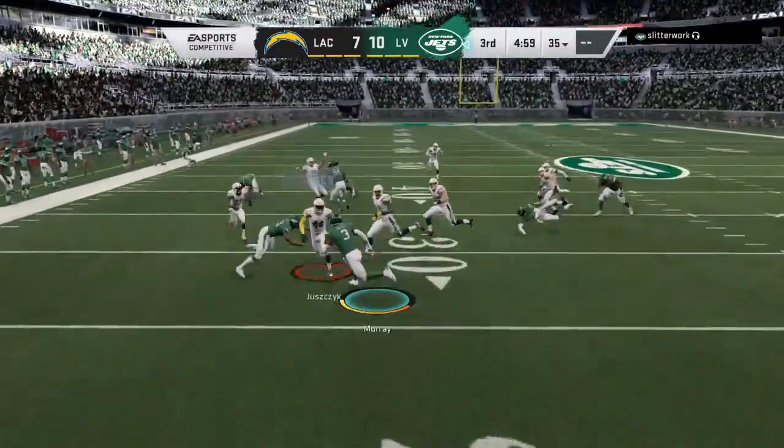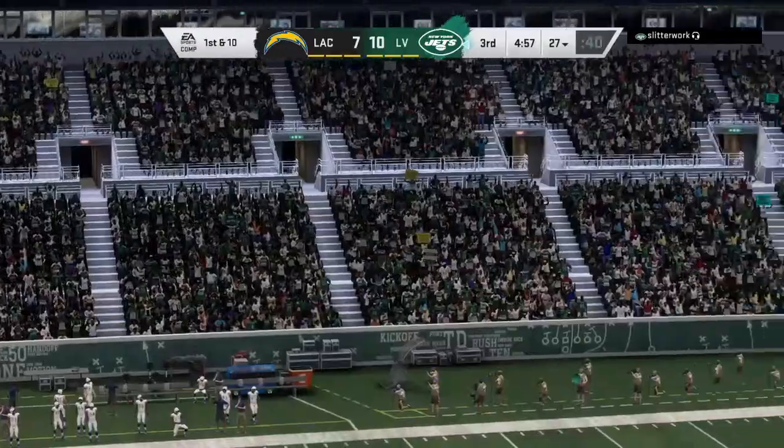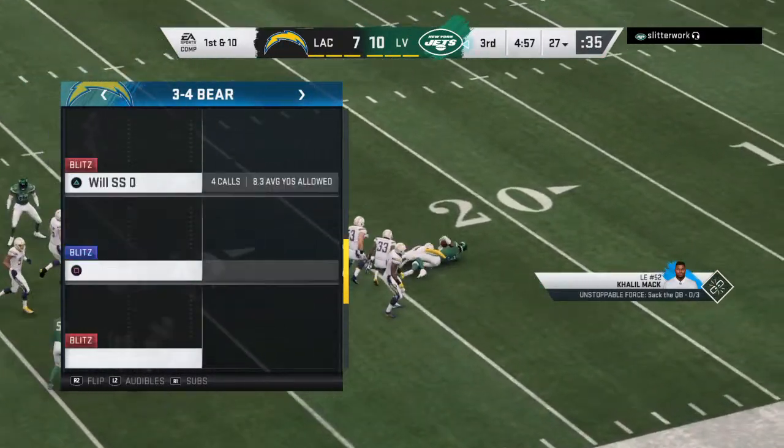This will be taken very short. And he'll take this across the 25, a couple extra yards, up to the 27-yard line.